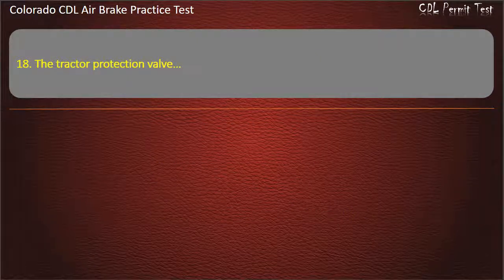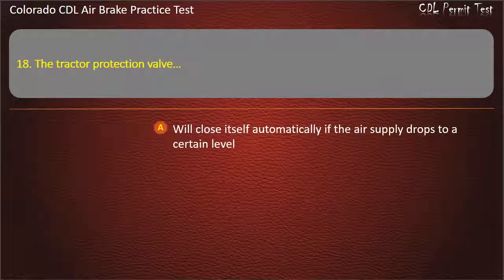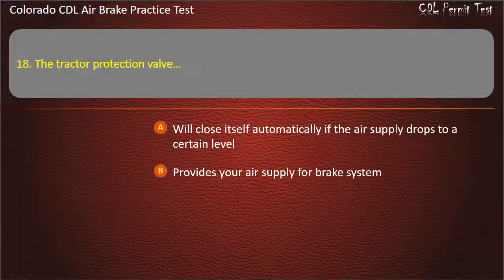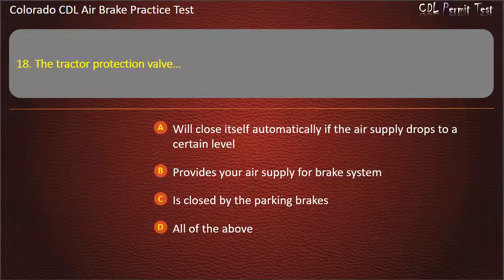Question 18. The tractor protection valve will close itself automatically if the air supply drops to a certain level. Provides your air supply for the brake system. Is closed by the parking brakes. All of the above. Answer. All of the above.